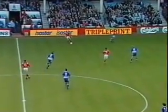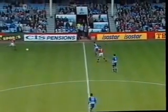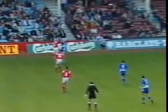Walsh playing it wide. Palmer playing it forward for Charlton. Cunningham with the header for Millwall. And Ray, the goal scorer.